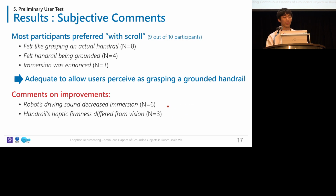Regarding subjective comments, most participants preferred the experience with scroll. They mentioned the sense of grasping an actual handrail, the handrail being grounded, and the enhanced immersion. These comments indicate that the prototype is adequate to allow users to perceive as grasping a grounded handrail.